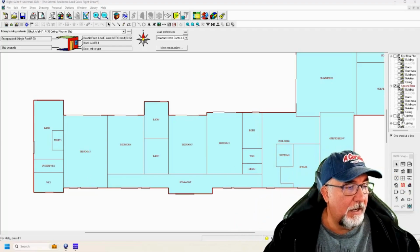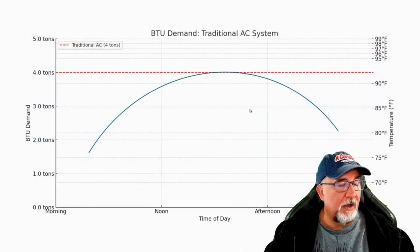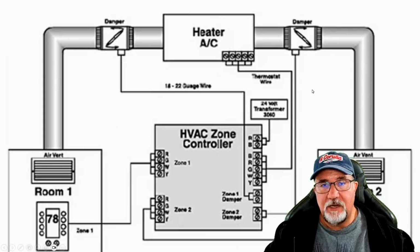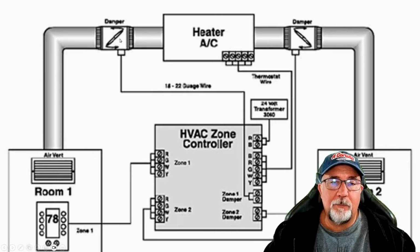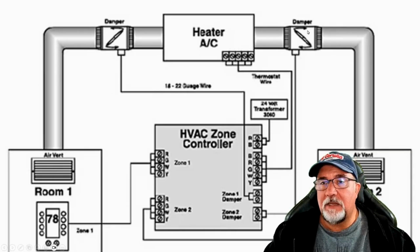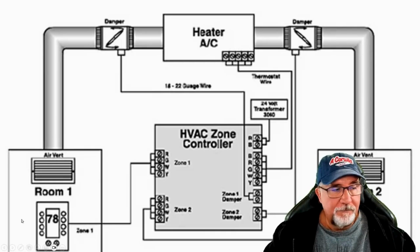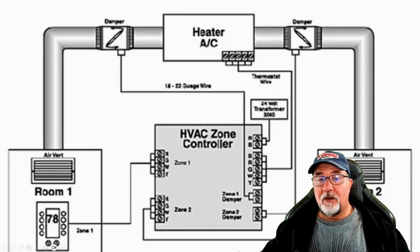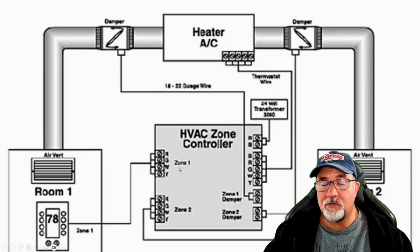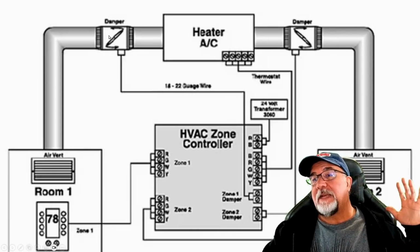Now, let's go to some of the components, as we don't have tons of time. Here is basically just a drawing. You have the air conditioner, the air handler, a damper on the supply side here, and a damper on the other supply. In the rooms, if you have a thermostat and it says, hey, I need air conditioning, it sends a signal to the zone controller, which then goes back to the air handler and says, hey, I need air.